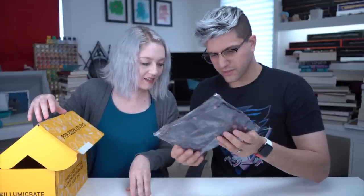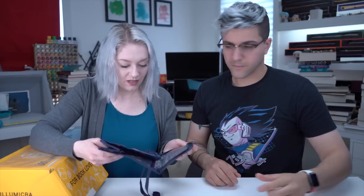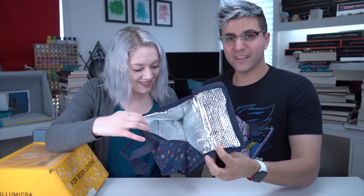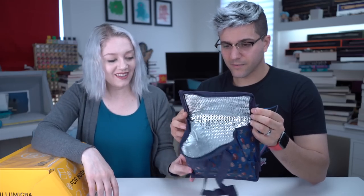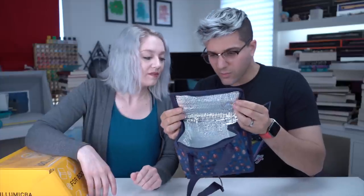Try to guess what it is first. The item, lunchbox. Ooh, I would have never guessed that. Oh, it is a lunchbox. I told you, dude, that was a good guess. Oh, is this from Aurora Rising? I think it is. I like that. I'll use this. I bring a lunchbox to work every day. It almost looks holographic.